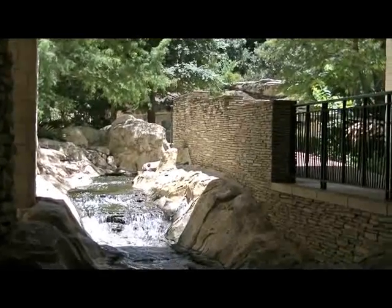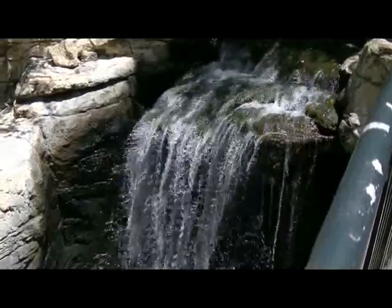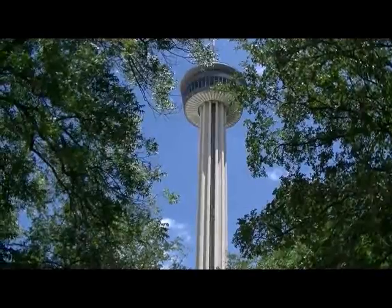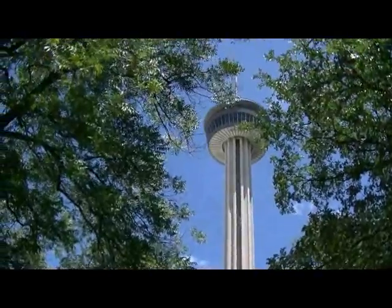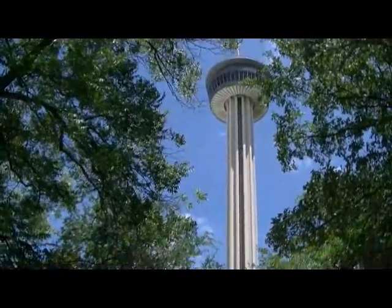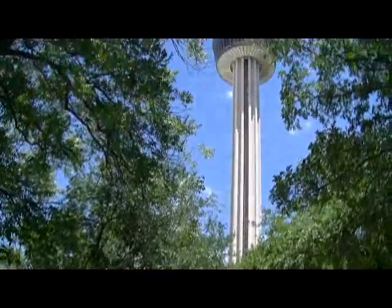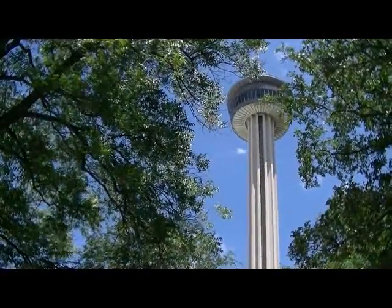Just a little bit of scenery on the way back to the Tower of the Americas in my car. It seems like from here to there is more. Actually, there was a way to walk back without having to take the stairs.